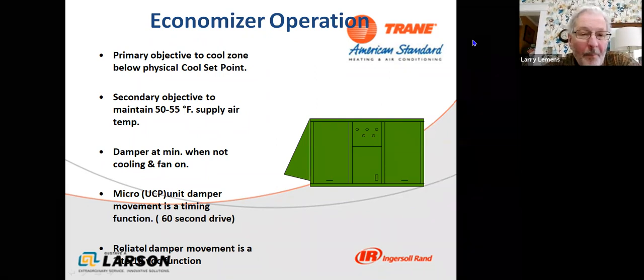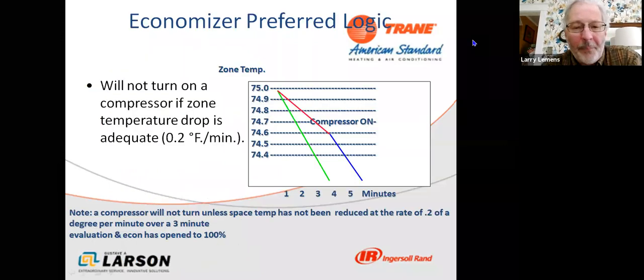The secondary job is to maintain 50 to 55 degree return air temperature. They'll go to minimum position when the fan is on and try to maintain that temperature. I'm not going to get into microcontrols all that much because those are already 20 years old or better. But they did operate slightly different. I got a quick couple of slides on them.